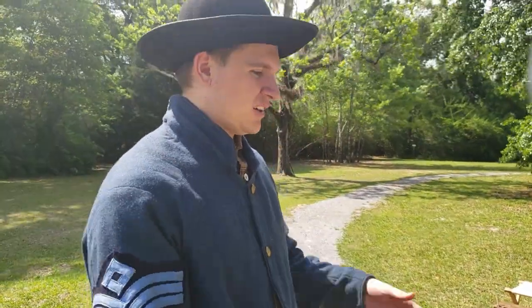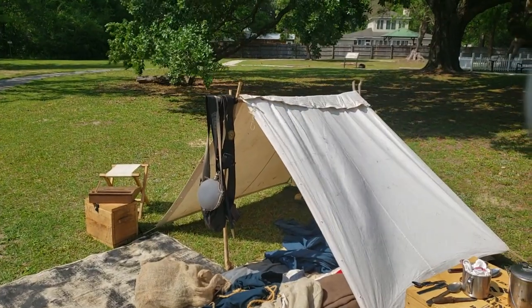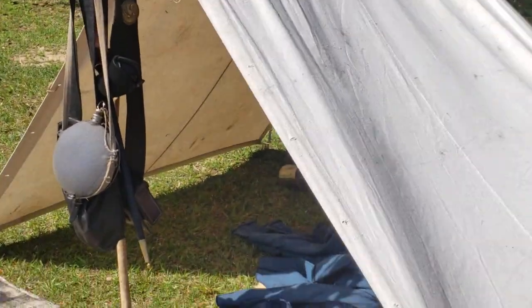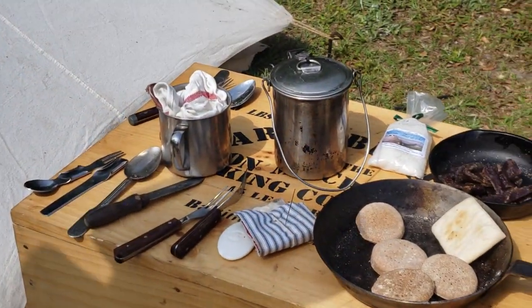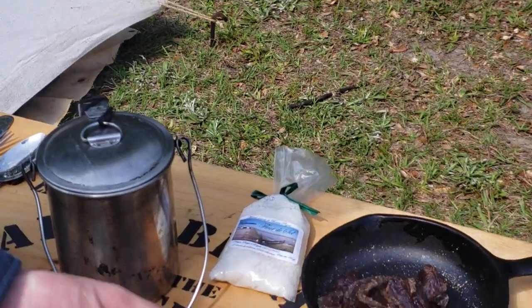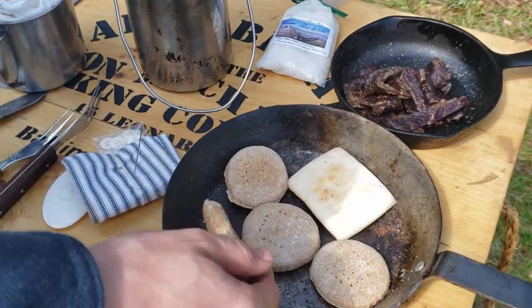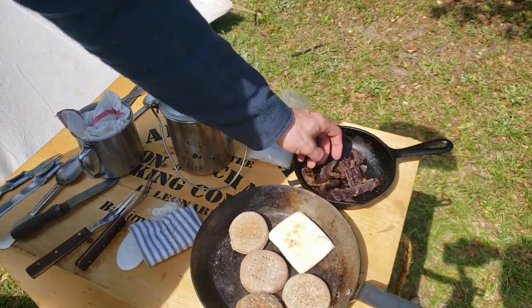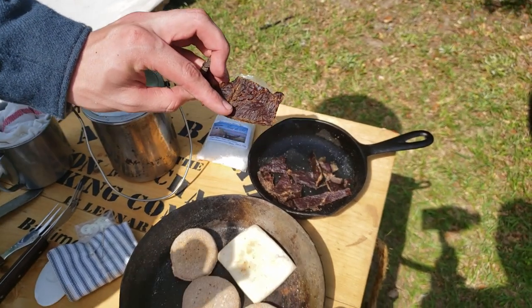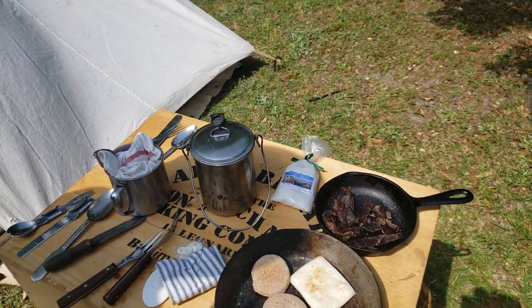This is a typical setup for the American Civil War. We have a shelter half, which is currently trying to fly away. This would be all the equipment, everything from food to daily accoutrements. So for food, you have hardtack, which is this piece of bread right here. It's just extremely hard. It's cooked until it's that hard. Then you would also have meats, which they would let dry, or they would have this thing called salt pork, which is straight out of a pig, and it lasts forever.